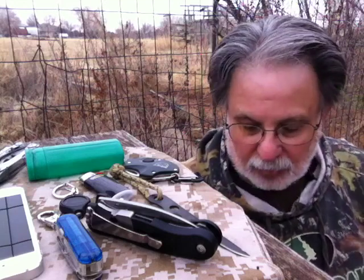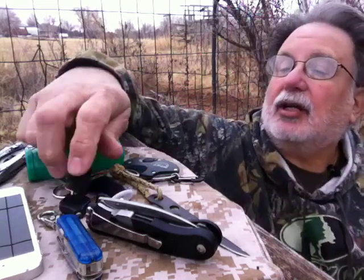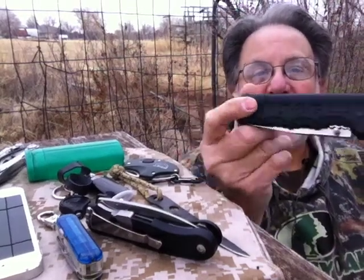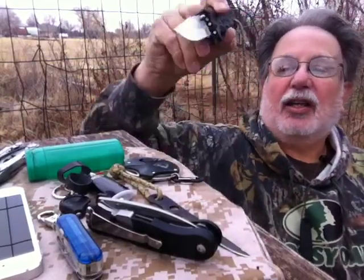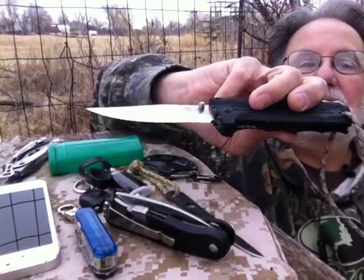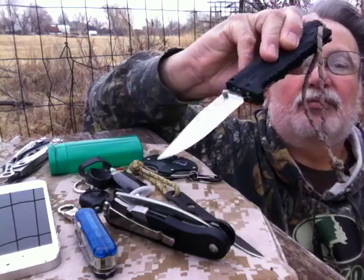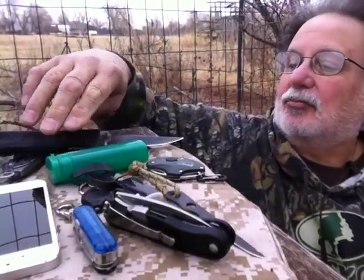If I'm wearing a jacket and have a pocket available, extra pocket available, I like to carry this. This is the SOG blade light that I've talked about before. And what's great about it is it's a great knife blade plus LED flashlight. So, okay, now I think I got everything.